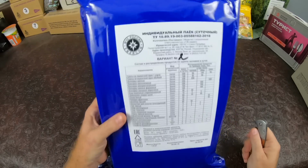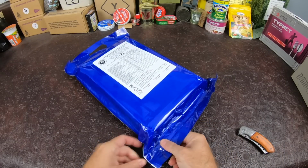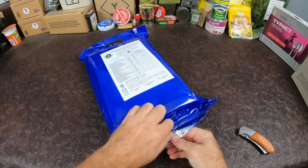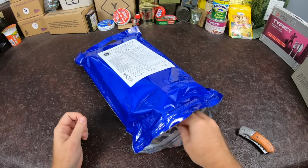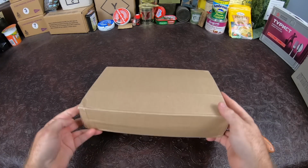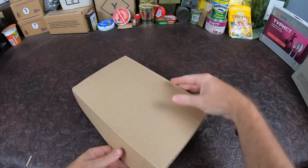This is menu number 2. I have no idea what menu number 2 is. Let me see if it even has... I think it has a Ziploc on the bottom. There we go. And hopefully the post office didn't have their way with it. I don't see anything leaking so far, so it looks good.